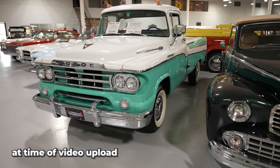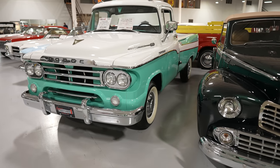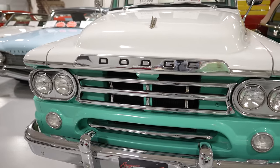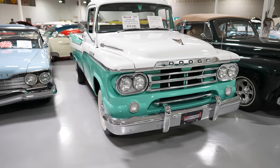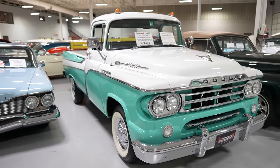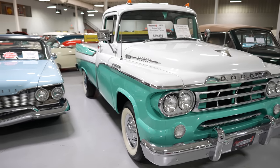Here we have a Dodge D100 step side pickup. Well, sorry, swept side pickup, not step side. There's no step. $79,995. Stylish looking truck. Kind of a cool color combination of the white and green, kind of a seafoamy color green.